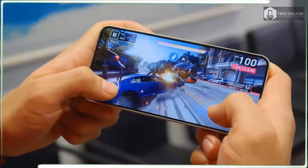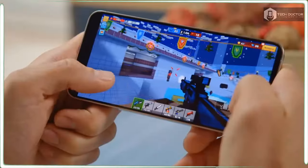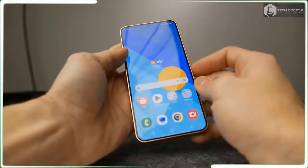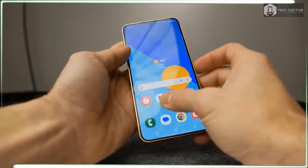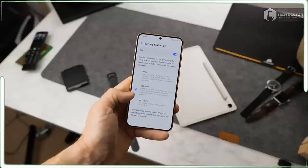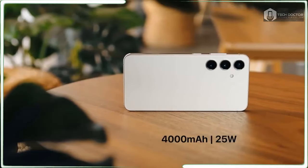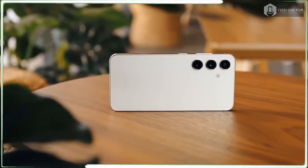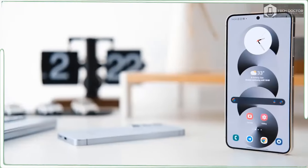On the Geekbench 6 test, which measures general performance, the Galaxy S24 posted single and multi-core scores of 2,235 and 6,922 respectively. Both those numbers topped the OnePlus 12, which runs on the same Snapdragon 8 Gen 3 chipset. More significantly, the Galaxy S24 finished well ahead of the iPhone 15's 6,179 result on the multi-core test.